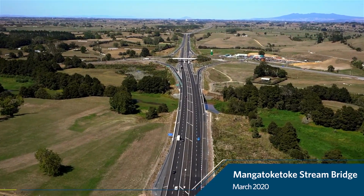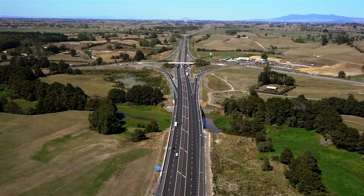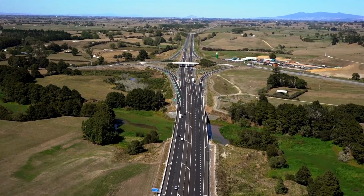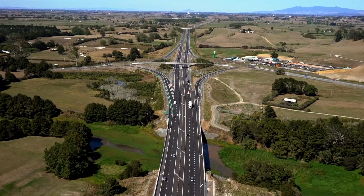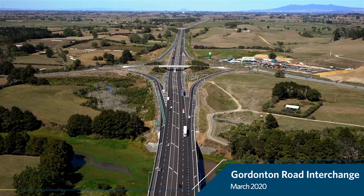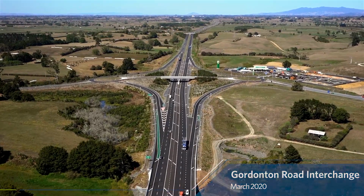One last stream bridge, Mangatoketoke. And the final bit of the construction is the north-facing ramps constructed at the Gordonton Interchange. And then you can see the expressway tying into the Ngāruawāhia section.